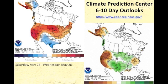The 6 to 10 day outlooks, valid Saturday, May 24th through Wednesday, May 29th, show a continuation of the above normal temperatures across the western United States and much of the northern half of the United States. New Mexico and Texas may see below normal temperatures, and a more active weather pattern is possible on the 6 to 10 day outlook, with much of the central, southern, and high plains possibly seeing above normal precipitation. This area includes a good part of the worst drought-stricken regions of the southern plains, including the Texas Panhandle and western Oklahoma. The west coast is expected to see below normal precipitation, along with a small part of the east coast.